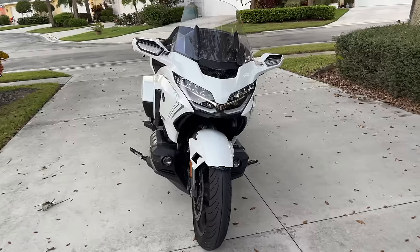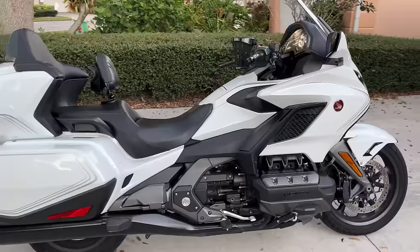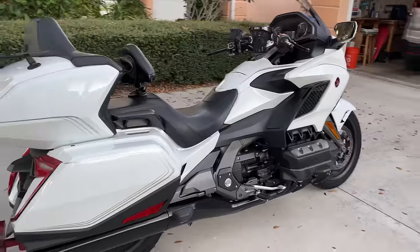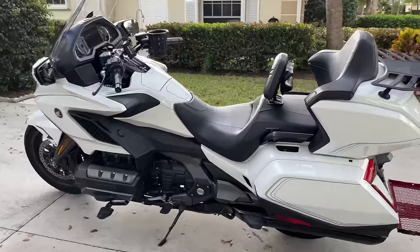Today I got a Honda GoldWing. So it's not gonna be a review, it's just gonna be my fun day experience, riding for the first time on a Honda GoldWing, okay? I've never been on a Honda GoldWing. Totally different experience. I picked it up yesterday, but I'm gonna show you today.